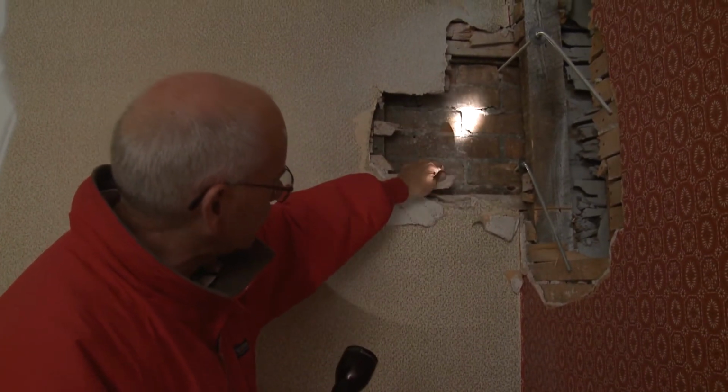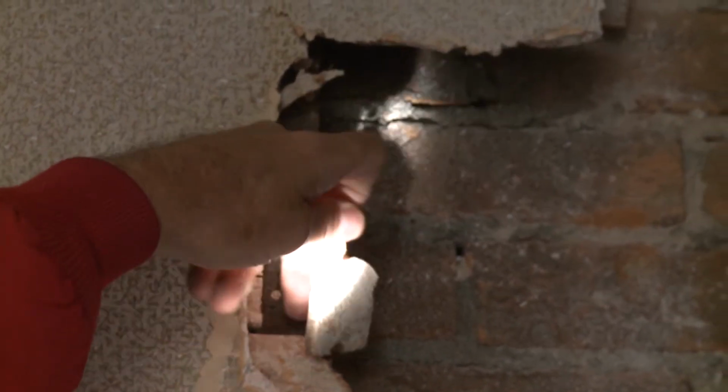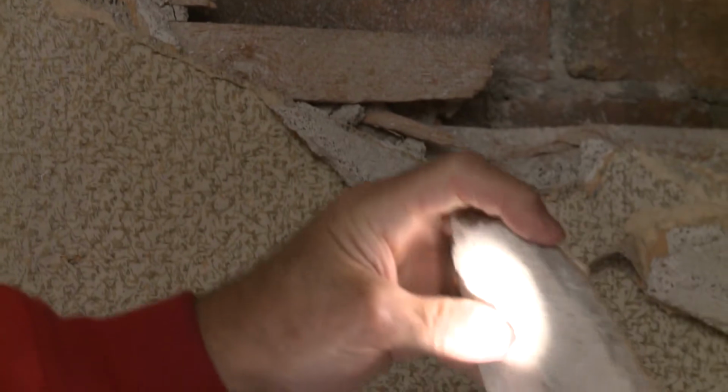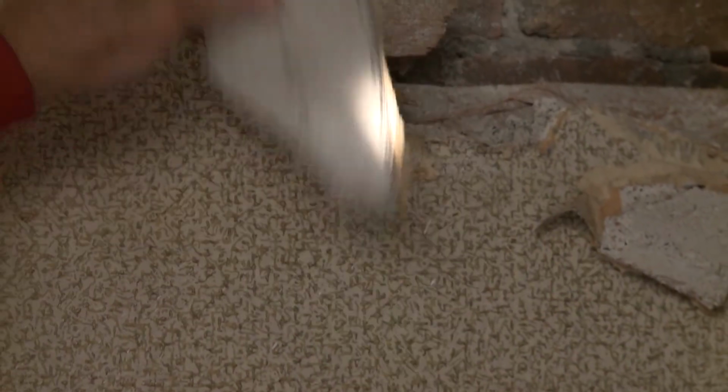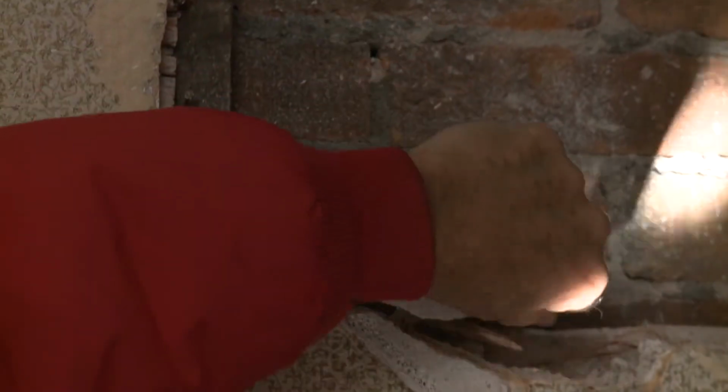If you look at this, you can see the lath were all nailed on individually on all of the little furring strips that were installed here, and the plaster is actually made up of a mixture of concrete and horsehair that was embedded in the concrete. And the purpose of the horsehair was just to add a little bit of strength to the wall structure.